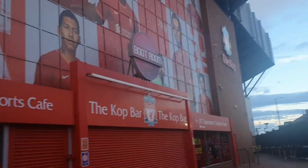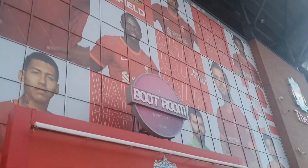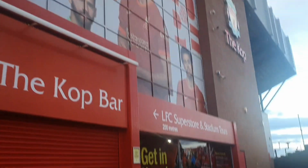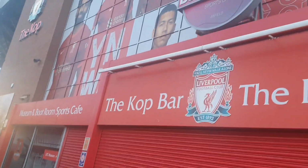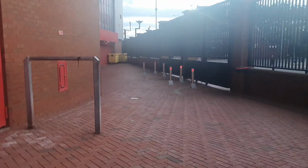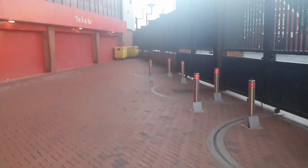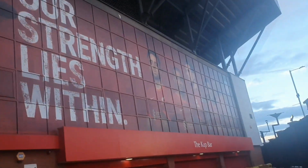Some more. That man there, that'll be taken off, probably when they get back, they're all on holiday at the moment, because he no longer plays for us. But yeah, this is basically all the stars. You got Salah there, Robertson, Fabinho, Thiago. I'm assuming Mane is probably going to be taken off and replaced there by Diaz or Nunez. But yeah, we're at the end of the tour now, guys. Our strength lies within.